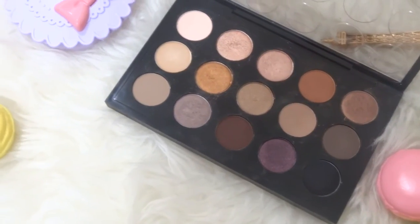So moving on to eye products, I have here the MAC Nordstrom Neutrals or Naturals. I keep on forgetting the name of this palette, but I have already shown this to you during my August haul. This is the palette that I really am dying to have back.